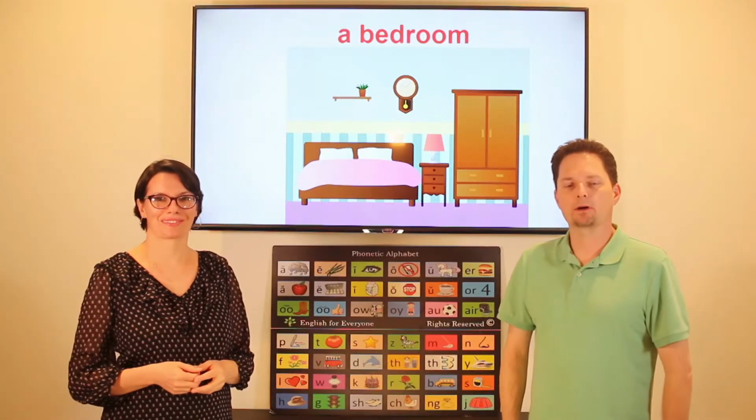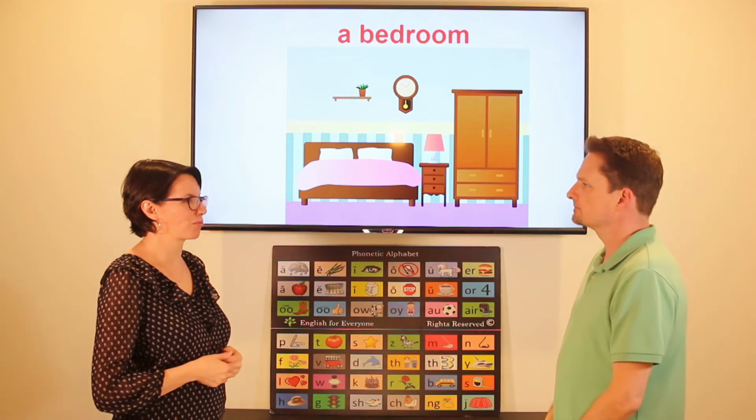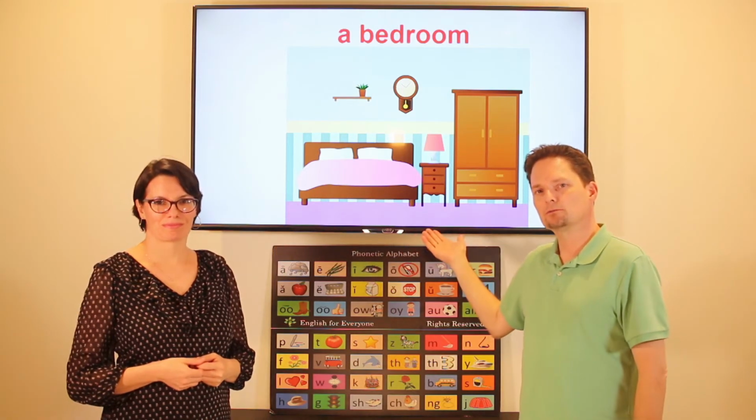Very good. Let's practice. Is this a large bedroom? Yes, this is a large bedroom. Is this a large bedroom?